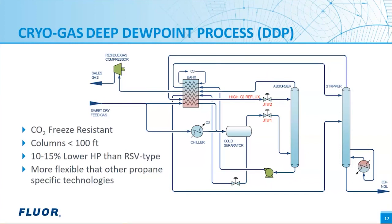The configuration is also simpler than some of the other high propane or flexible configurations. There are no recycles, no turbo expander, and no reflux drums or pumps or second mixed refrigerant loops. And finally, when compared to some other high propane recovery and ethane rejection processes, Fluor DDP is very easily converted to high C2 recoveries.